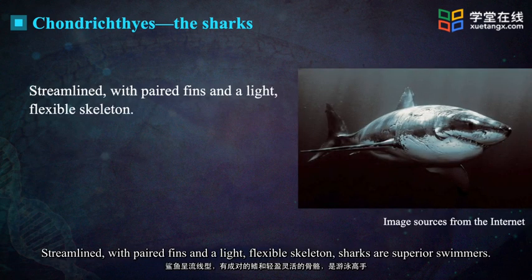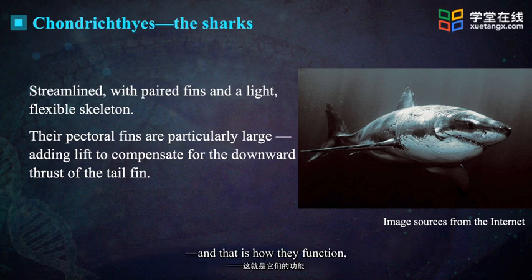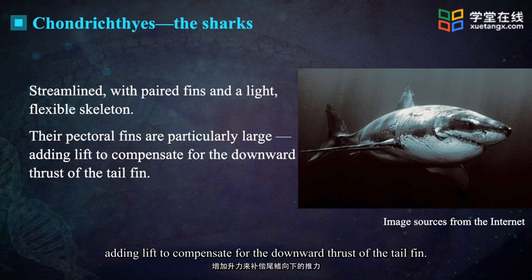Streamlined with paired fins and a light, flexible skeleton, sharks are superior swimmers. Their pectoral fins are particularly large, jutting out stiffly like airplane wings. And that is how they function, adding lift to compensate for the downward thrust of the tail fin.